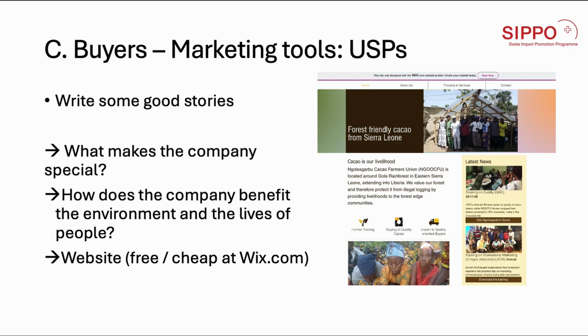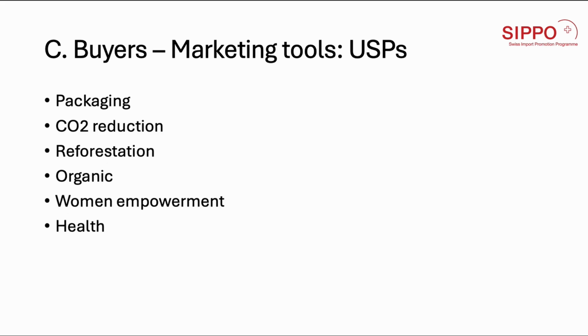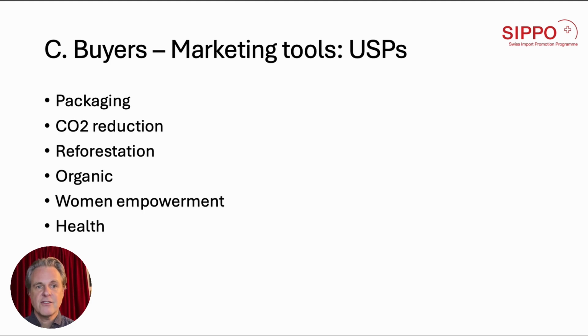Other marketing tools are obviously to list the unique selling points, make them into good stories, and list those on the website. Websites can be done very cheaply. On Wix, it's even free, and it looks quite good. So for your export company to convince the buyer to go with them as a supplier, their USPs really have to be sharpened. So look at the company's unique selling points. What is it that makes them special?